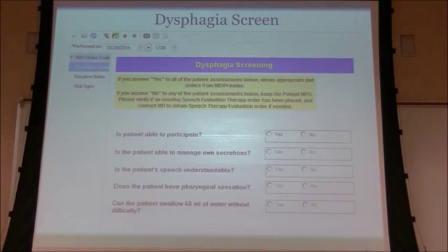Anytime you get a no, you know the patient has failed the dysphagia screen. So what's the next question? Can they manage their own secretions? Well, guess what? If they can't swallow their spit, they can't swallow whatever food we're going to try to give them. And is their speech understandable, yes or no? Do they have a pharyngeal sensation? Do they have some kind of gag reflex? And can they swallow 60 cc's of water?